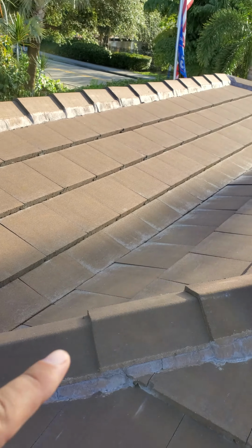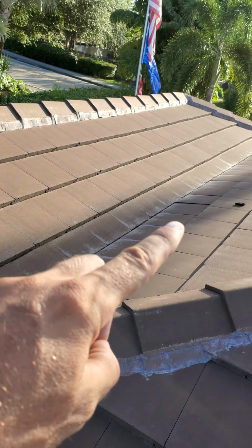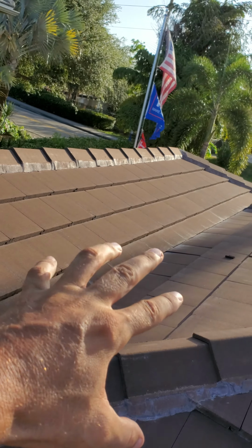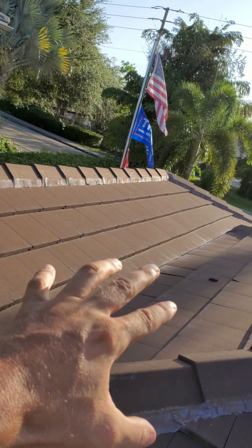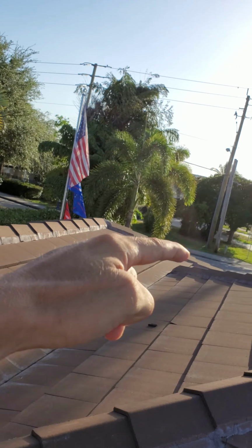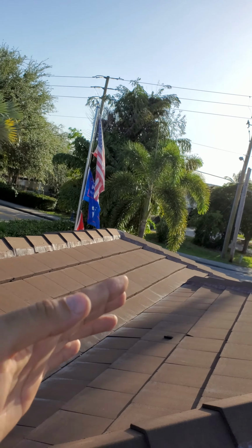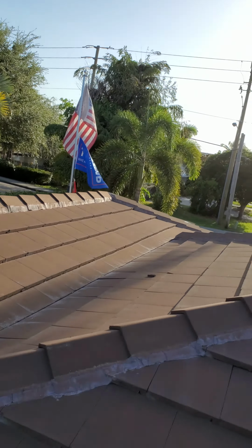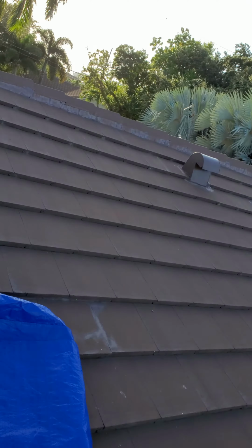But let's take a look at one of the last things that causes a lot of damage. See this little area right there in the middle, all the way down? That's the valley. Normally water will sit there, and before it drains out, it's supposed to drain all the way down at that end and go down. Well, a lot of times it sits here in this valley and has time to seep in. And over years, that becomes a problem spot.